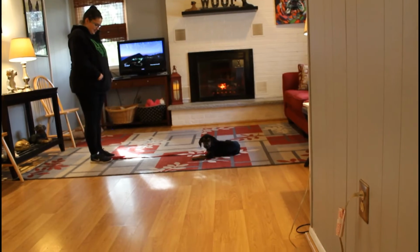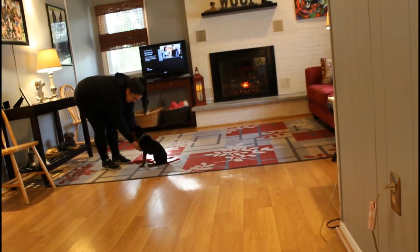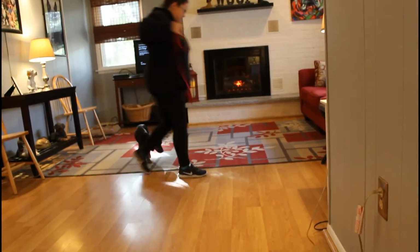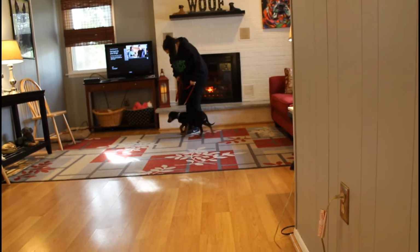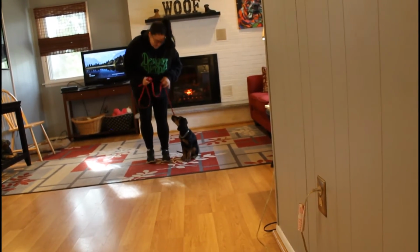This time she's going to call him. Rupert, come. Good boy. He comes and sits and gets a treat, because coming is always a good thing. Rupert, heel. So he's actually got some of these commands, like Bernadette can drop the leash and tell him to stay and walk away from him. So he's doing really well with his obedience.